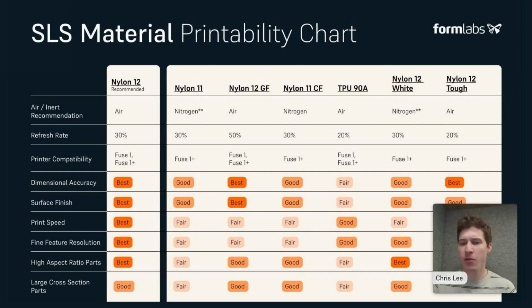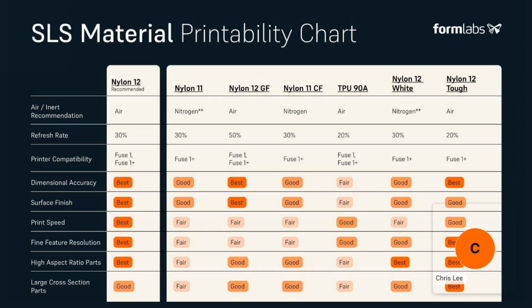Okay. So I went over all of the materials themselves and certain applications and use cases. For you specifically, you may not have the sort of North Star without talking to someone like myself. So what Formlabs has created is an SLS material printability chart. What we are doing is creating basically a standard of, well, if you're looking for the best print speed, if you're looking for either dimensional accuracy, whatever, we do have a fair, good, best table. So you can relatively quickly figure out which material is best for you. Let me actually get rid of my video here so you can see the bottom.